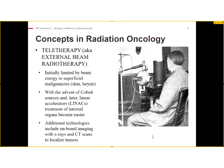One beam coming from this way, one beam coming from this way. Make sure you don't overdose the spinal cord, and you've got it. So it was one of the first cancers to be treated successfully with radiation. However, teletherapy progressed. It progressed to the cobalt unit.